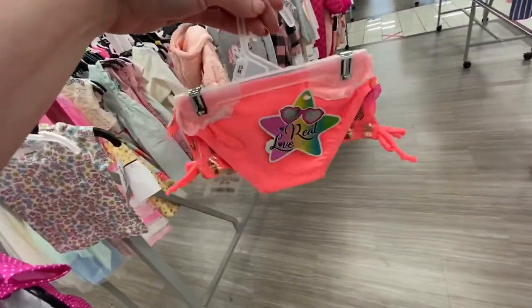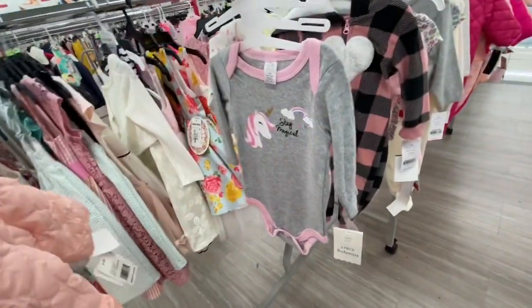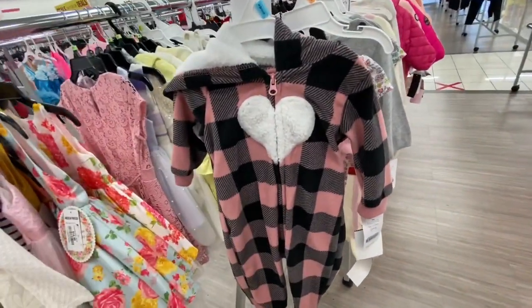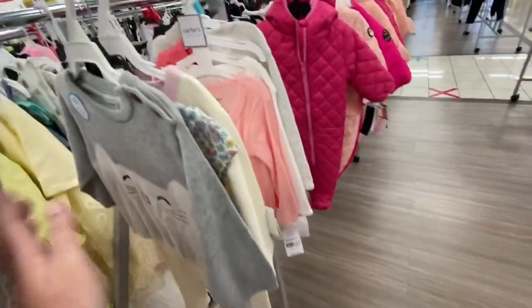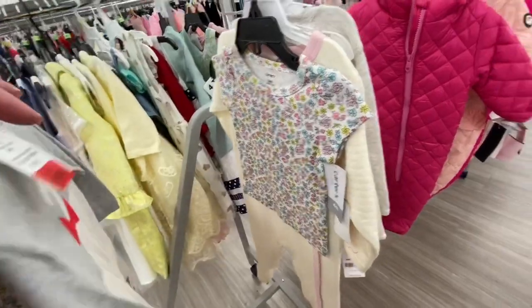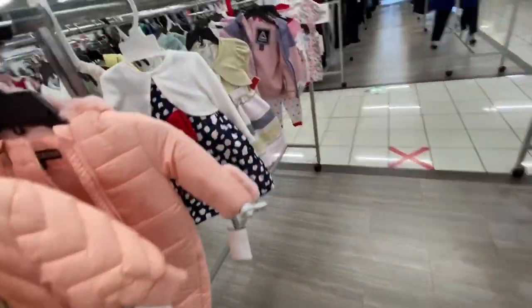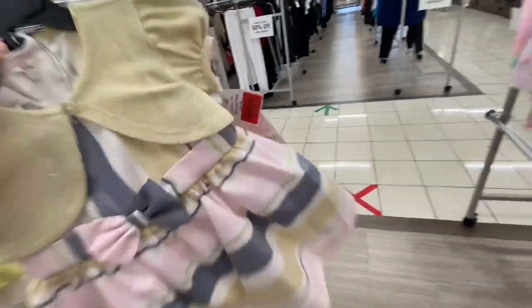And look at this super cute little bikini, a little coral colored. And then they have like some winter clothes on clearance. A little kitten sweater. So cute. Some more cute dresses.